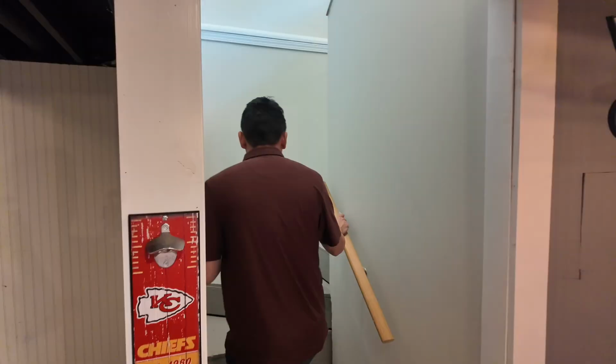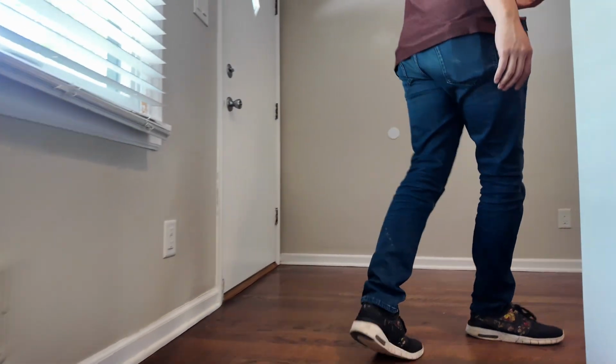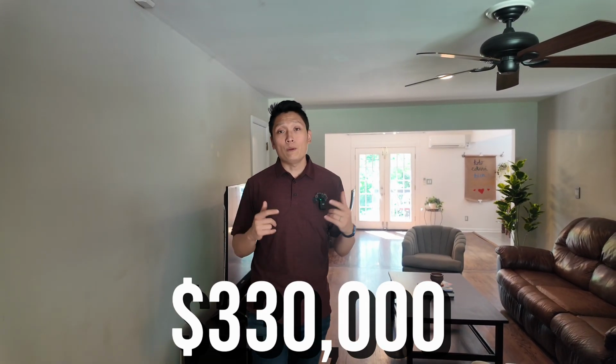So let's go upstairs. I'll tell you the price, but I'll show you where this kind of twisting staircase leads right out to. If you come right through here and you don't want to go to the basement through the garage, you don't necessarily have to because you're back in your nice living space. Now, this house is on the market right now for $330,000. It could be all yours.